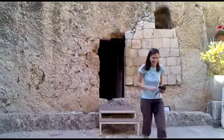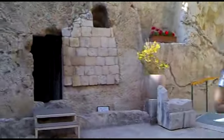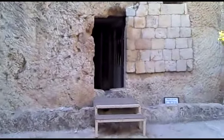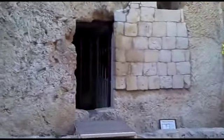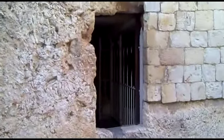I'm sorry, I'm walking with the camera. That's Katie. I'm walking with the camera, so it might jump a little bit, and I apologize for that. I know some of you have probably been here, maybe some of you haven't. This is the tomb. I'll take you inside.